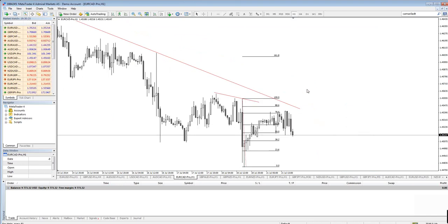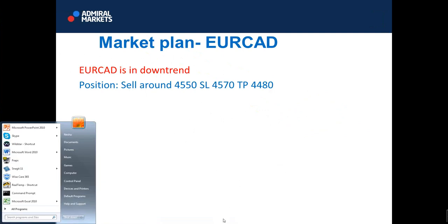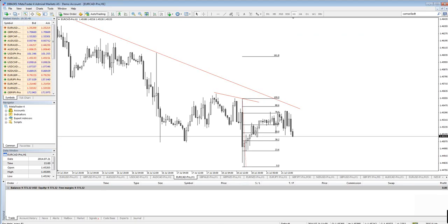So basically, what I think is if the price gets me to the level, I will sell it. Unfortunately, if the webinar happened a couple of hours ago, I would tell you to sell it here because this is the level I was waiting for, and I'm waiting for a second chance pullback. 45.50 stop loss, only 20 pips. 44.80 possible target, because this is what I'm counting on, if it happens.